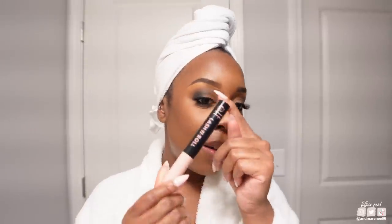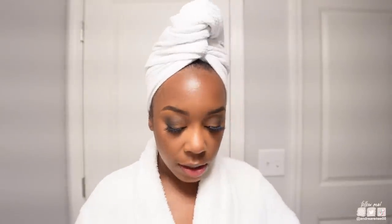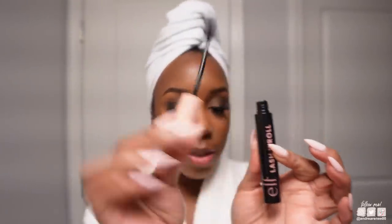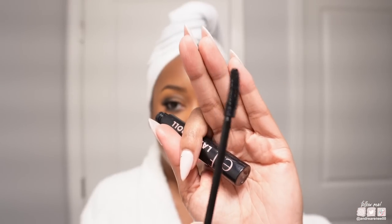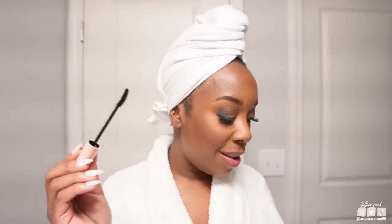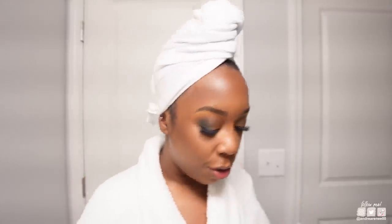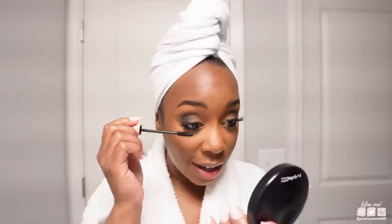I can't really test this out like I want to because I'm wearing the lashes, but e.l.f. Cosmetics has a new mascara called Lash and Roll. I am gonna test it out on my bottom lashes to see how the wand is. Ooh, this is almost like the Benefit Roller Lash. Y'all remember that? Even the tube, the top is the same color, but Benefit has the rubber top. But the wand itself looks very similar. So this might be a good alternative. I'm trying to say alternative instead of dupe because not everything is a dupe. So affordable alternative is what I've been trying to say.